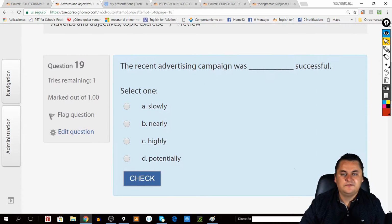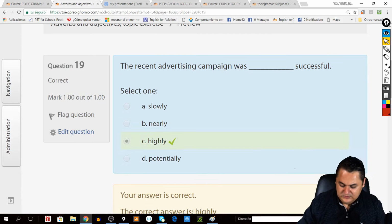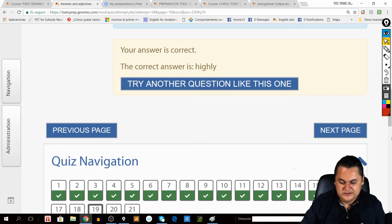This is another word from vocabulary. Let's see. The recent advertising campaign was, then we have the word successful. We say was highly successful, not slowly successful or nearly successful or potentially successful. We want to say it was highly successful, meaning completely successful.